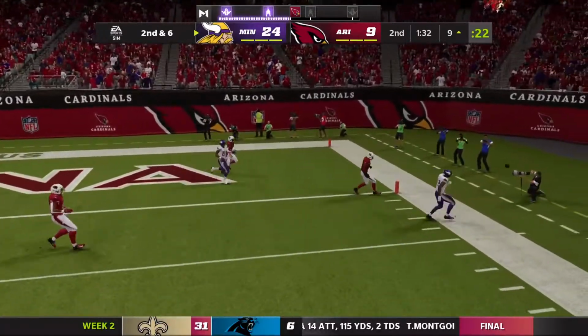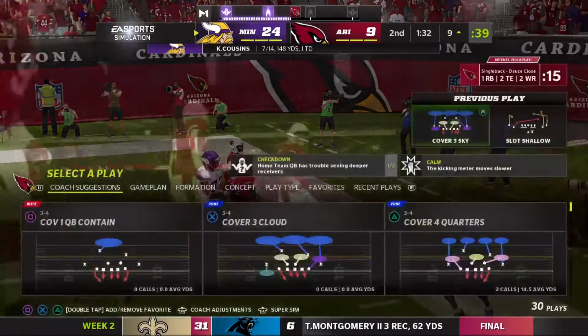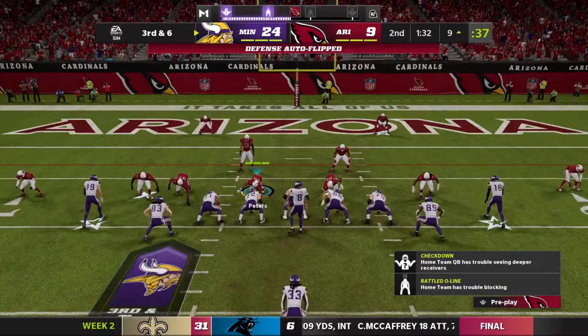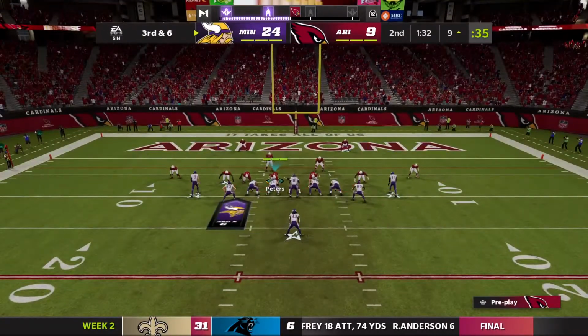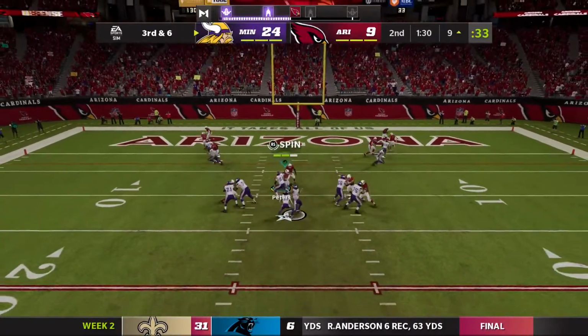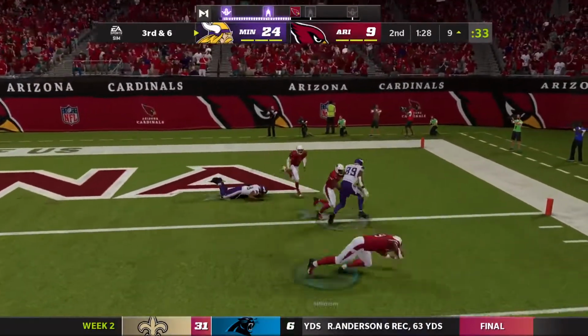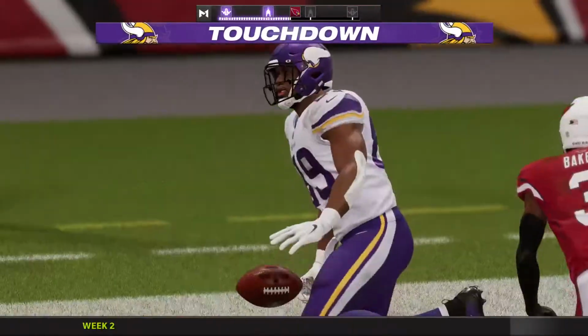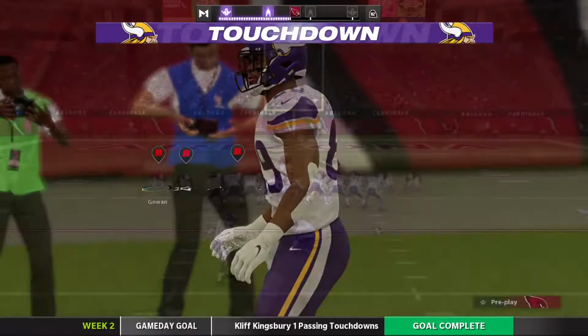Yeah, and the deflection works both ways. Maybe a defender gets a hand in the way and it pops in the air. And sometimes you throw it so hard your receiver can't handle it, and he pops it up in the air for the defenders to grab as well. But a moot point there as they were able to connect. And he's got it. Touchdown. Chris Herndon. His first touchdown of the new season.